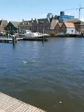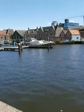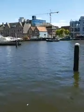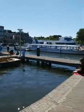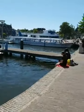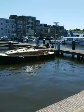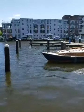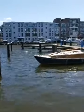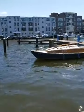Here is a small duck who's paddling in the harbor. What we can see here is that people are enjoying the sun. Sun is something precious here. It's not every day that we have sun in the Netherlands. So today is a wonderful day. It's 16-17 degrees, but the sun is there, and we can also see a swan in the harbor.